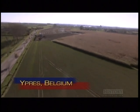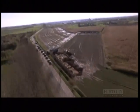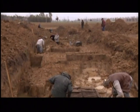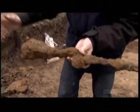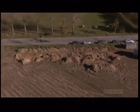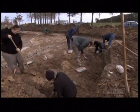In Belgium's Flanders fields, a team of archaeologists are excavating two frontline trenches of the First World War. The Allied trench has revealed dozens of artifacts, pointing to each stage of trench warfare. But at the German trench, five days of digging reveals only signs of destruction.